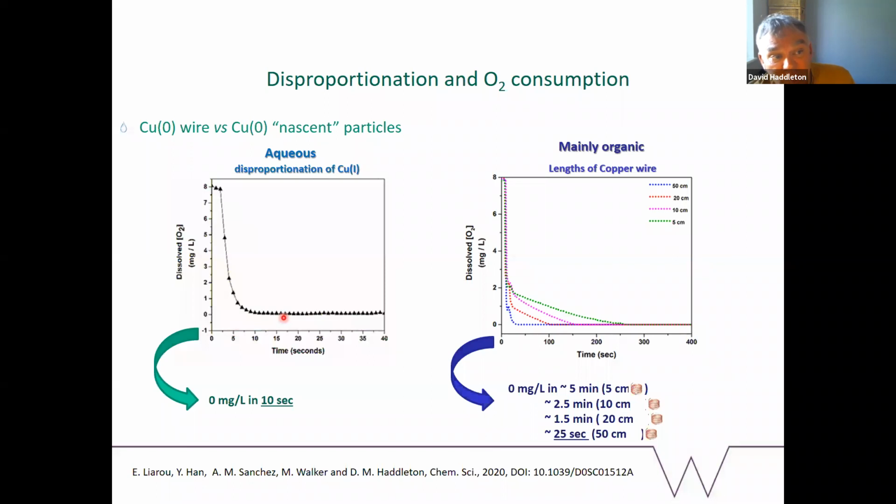So just by adding the copper one, which disproportionates to copper zero, the copper zero reacts with the oxygen to go back to copper one, the copper one disproportionates back to copper zero, and that cycle is so fast, you end up with a little bit of copper 2 being formed, and the amount of copper 2 is from the oxygen that you had that you didn't deoxygenate, and in 5 seconds you're good to go.